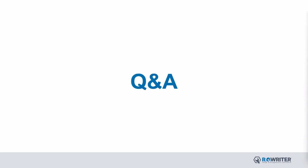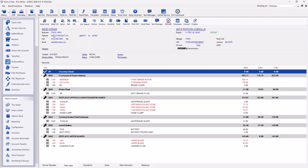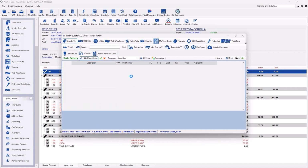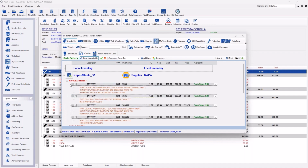Will Smart Labor override any labor operation? Only if you configure it to do so. Let's open up poor Reed's car here again. It asks you if you want to append, replace when you go through these. So you can choose. If you've got it set, you can set that where you've got your package pricing and it won't override anything. But as you're going through this, so if your brake job comes through at 7/10 and it says 1.5, you can choose as you're going through.